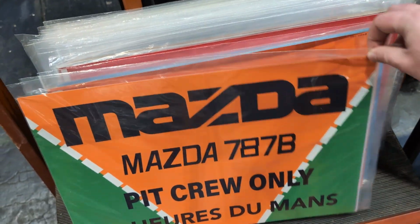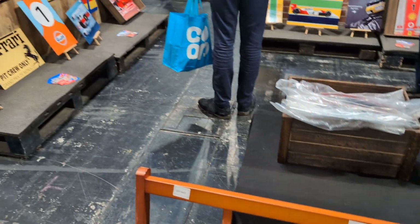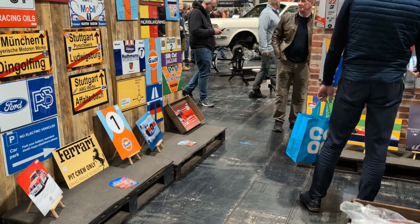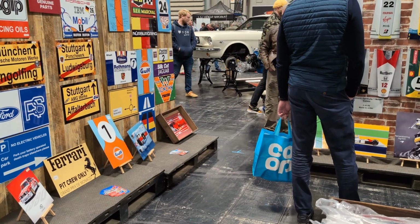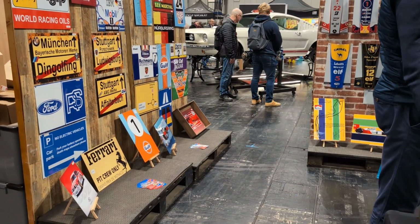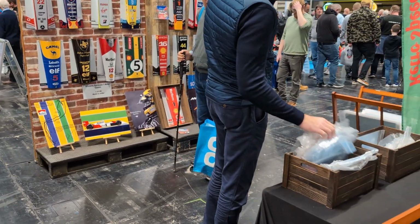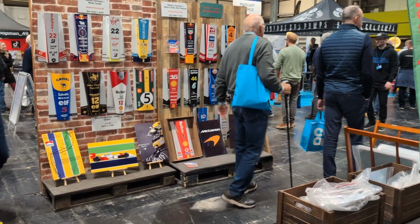So we've got the 787B pit crew. We've also got over there the 787. I guess that's the logo that was on the bonnet, well, it's not a bonnet on that thing, but I've already got one of those. Yeah, that really caught my attention. That's cool. It's really flashy. I like the Formula One nose cones, fake nose cones, I guess you call them. They're cool. Oh, they've got more 787B stuff around here, look.